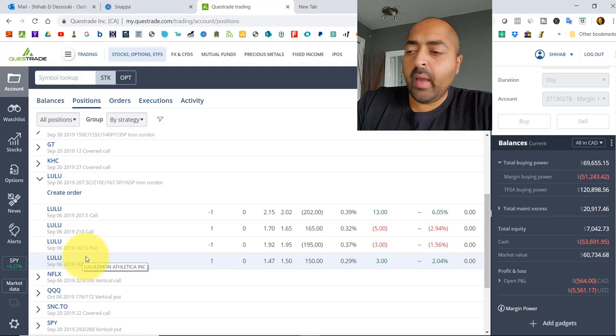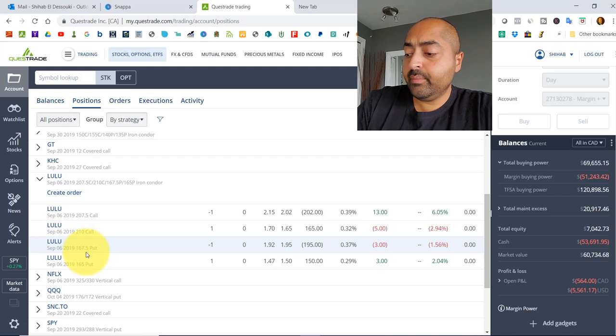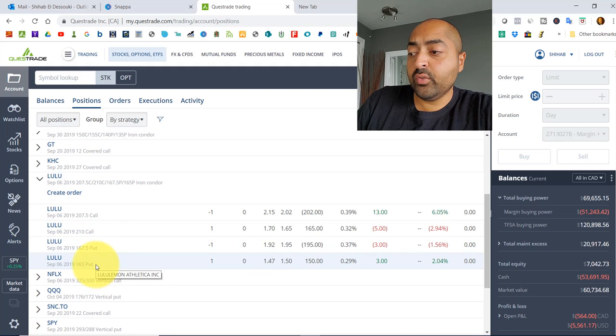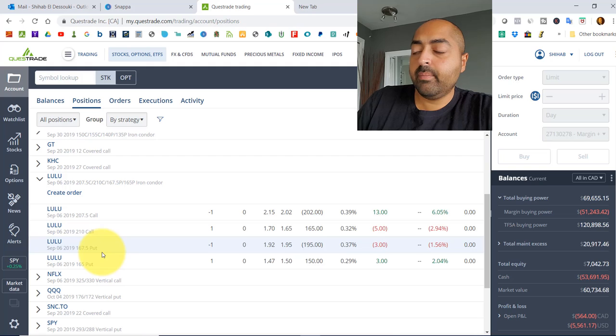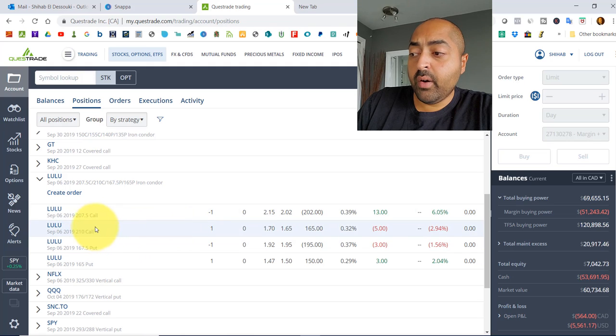I might have added a little bit more just for extra protection. So I basically went 20 points away on each side. So I went to 167.5 on the low side, as you can see here. On the call side, I went to 207.5. I collected $90. As you can see, the difference between the strikes is $250, so 2.5. So my max loss is the difference between $250 and $90. So my max loss is $160, and that happens if Lululemon is trading way above 207.5 or way below 167.5.